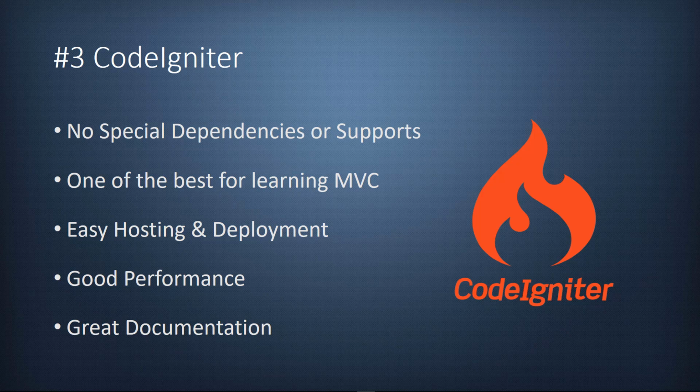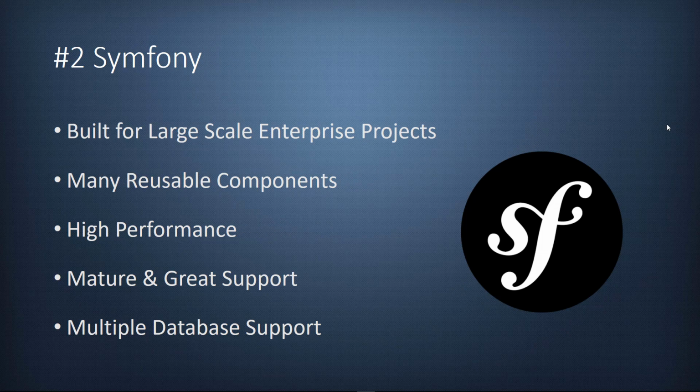All right, what else? Another huge plus to CodeIgniter is how easy it is to deploy. You can buy a $5 per month shared hosting account, and just FTP your files, connect to a database, and your site is going to be deployed. It also outperforms many of the other frameworks. It's very light, around 2 megabytes or so, but of course, as you add plugins and other functionality, that size is going to grow. It also has really great documentation. Just about every aspect of CodeIgniter has pretty good documentation and support.